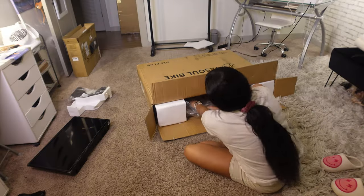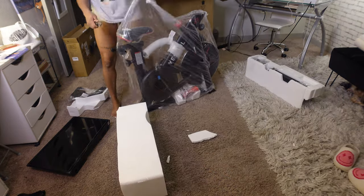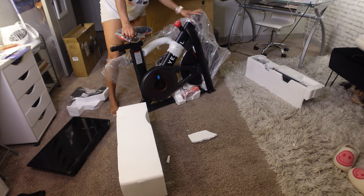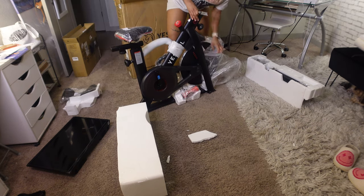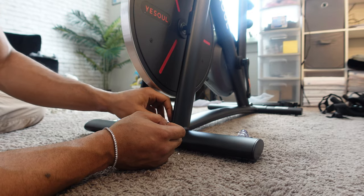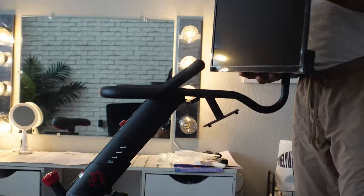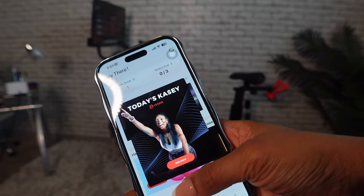This is me just unboxing it. I will say it might take two people to unbox this. It is very heavy, like very heavy, but I like that everything comes in one piece. I did call over my boyfriend so he could put this together for me because it was just too heavy for me. I could have definitely done it, but having a man do it, you know, is just so much better. So this is the app.